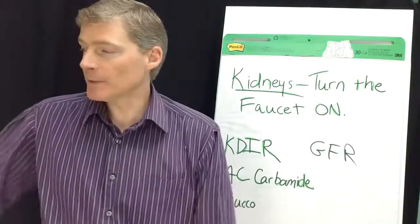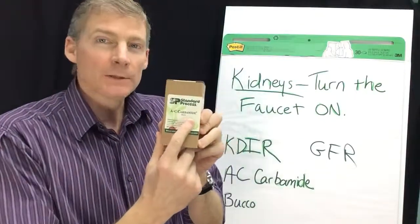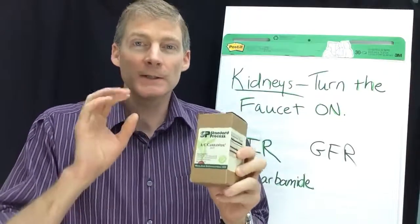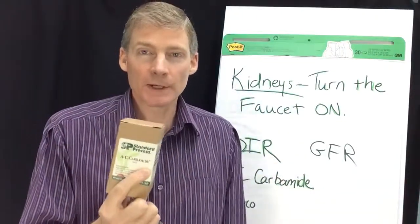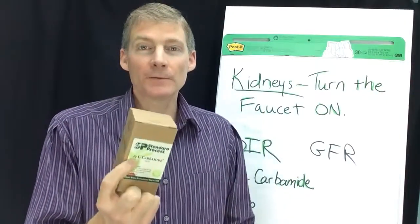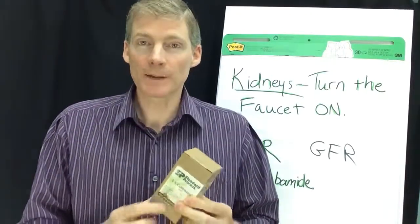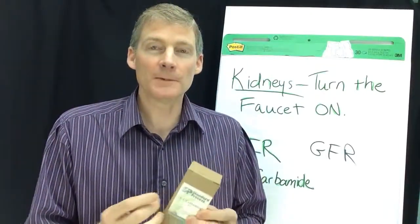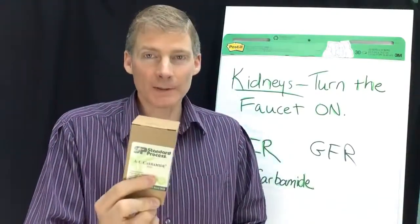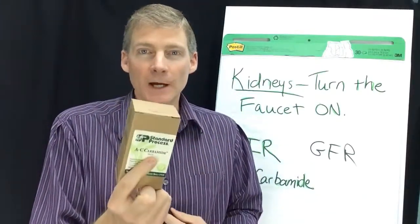The next one is AC Carbamide. This is from Standard Process, one of my other favorite supplement companies. Look up carbamide on the internet to find out what this is. But I'll tell you what, carbamide was banned as a nutritional supplement. So Standard Process put together whole food vitamin A and C, and what they said was carbamide is not the supplement. It's just a carrier for vitamin A and C. But the truth is, this is a carbamide supplement. They just have a little bit of A and a little bit of C, but it's mostly carbamide.